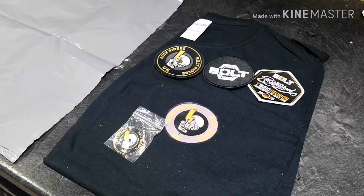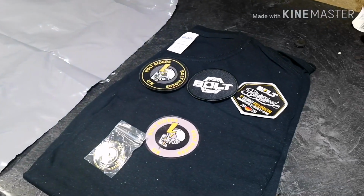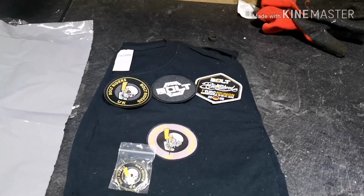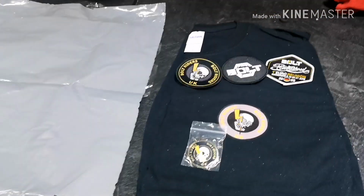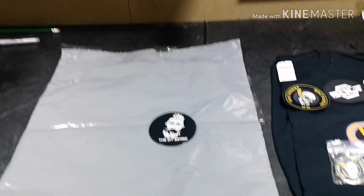And if you are a Yamaha Bolt owner, this is the sort of gear you need to get. So thanks again, Paul, and I hope to catch you later on in the year at one of the rides across Telford.